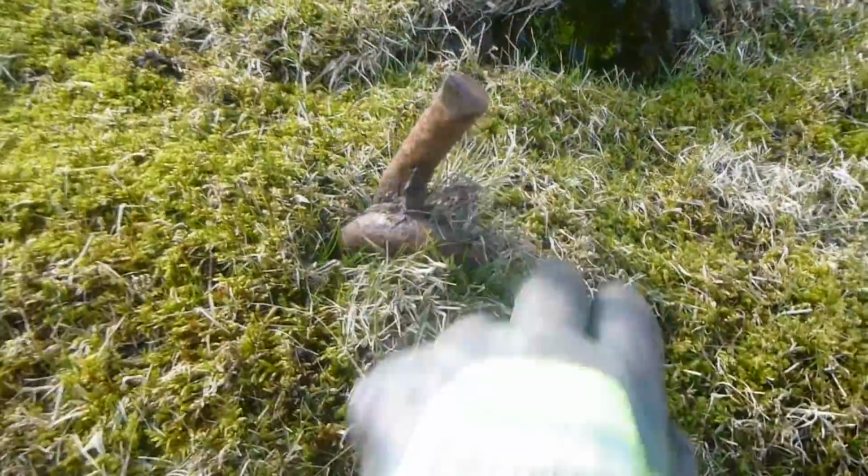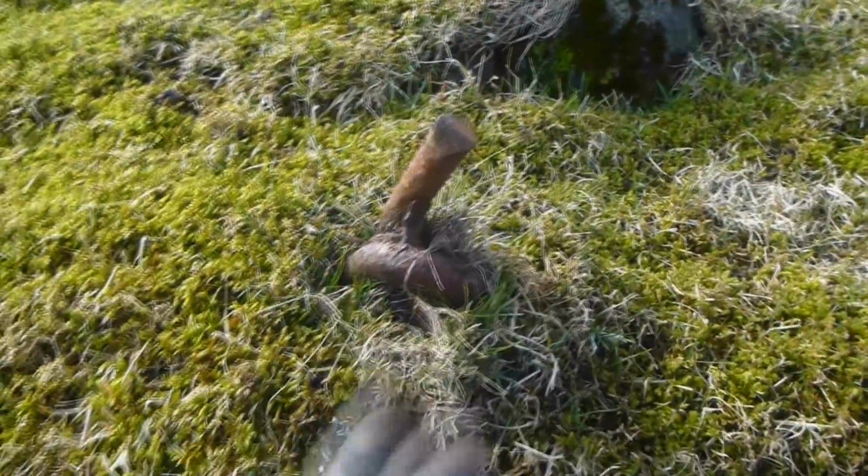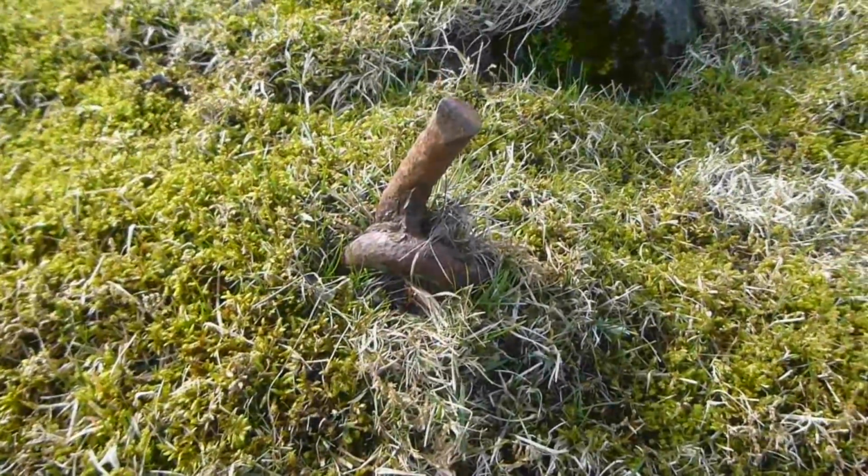Here's another one, still in the ground here. There's the loop, and it's been cut up here, so the rest is just stuck in the ground. Still there after more than 70 years.